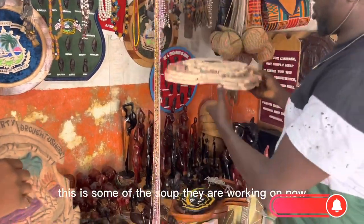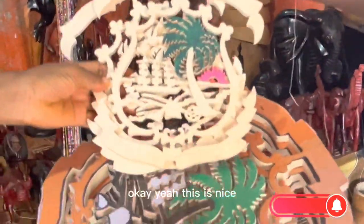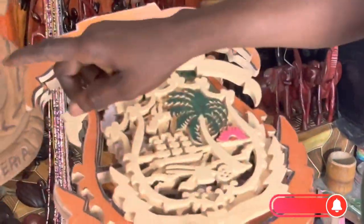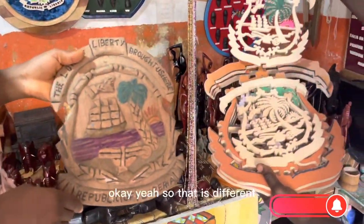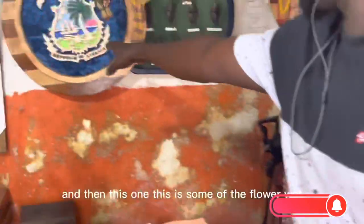Okay. This is some of the silk that I'm working on now. Oh, okay. Yeah. This is nice. But this is different from this. This is different from this. Also, there are different designs. And different. This is how we work, and this is plow we work. So that's different. And then this one, this is some of the plow we work.